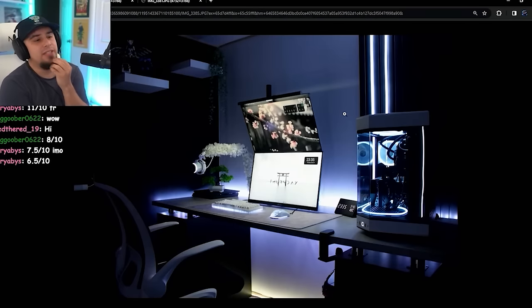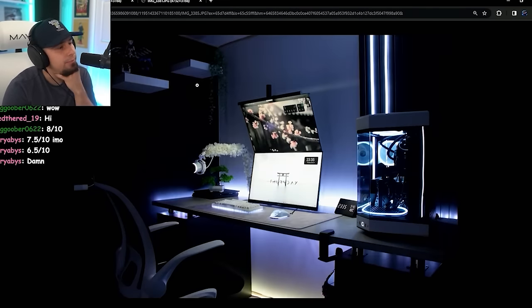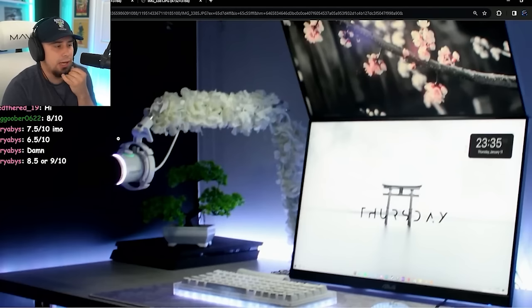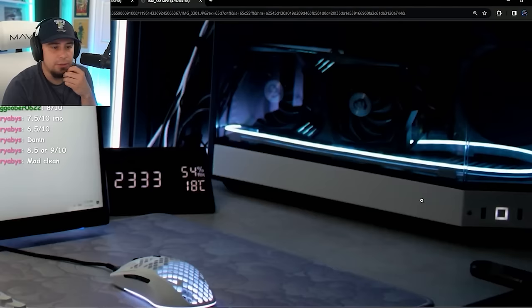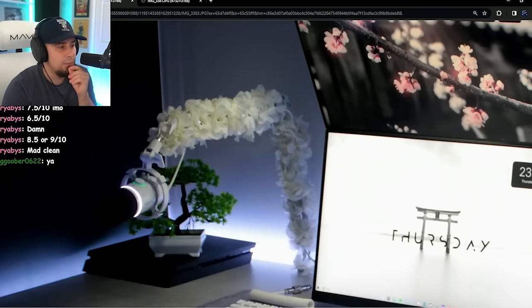Okay, this is actually really nice. I really like the wall panels with the lights in them. I think I've seen Lo do that before. Very, very clean. I love the shelf panels up top. Very, very clean as well. Love how you wrap this in the white flowers and stuff. Really clean. I wish I would have seen more of the PC, but the PC looks pretty clean. I love how you put the light in there. Yeah, the flowers on the boom arm make it look so clean.